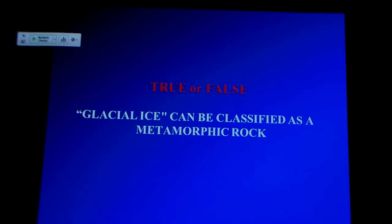The water into ice. We're taking snow and compacting it, subjecting it to heat and pressure increases, and recrystallizing and changing it. It's definitely a metamorphic process. So yeah, I would call glacial ice a metamorphic rock.